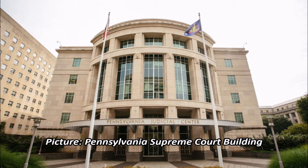Below the Supreme Court are 2 statewide appellate courts in Pennsylvania, the Superior Court and the Commonwealth Court. The Superior Court handles appeals in civil and criminal cases from the Courts of Common Pleas, the court directly below them. The Commonwealth Court handles civil action involving the state. The Court of Common Pleas hears cases from the minor courts. These cases are heard by either judges or juries.